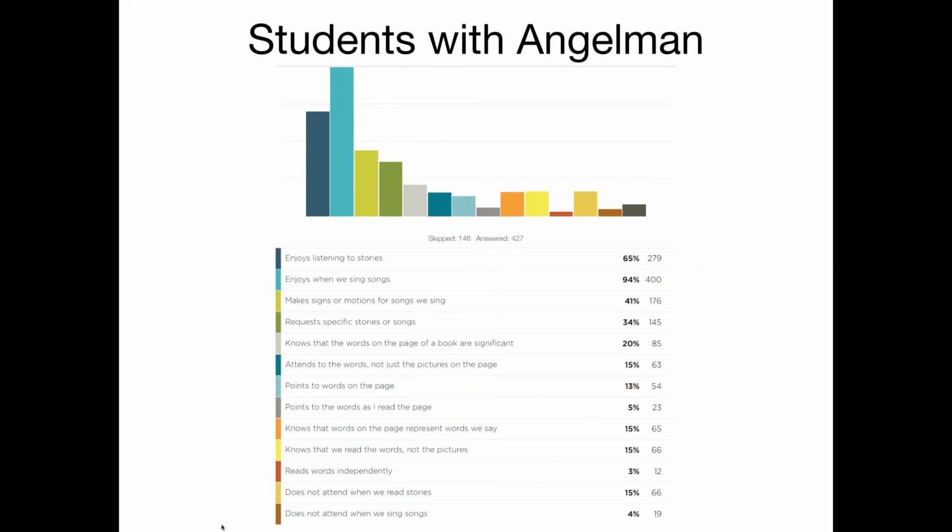but then you'll notice that as we go down, as we start looking at the more sophisticated literacy knowledge, we start to see a drop. So only about 20% of parents see their students showing that the words on the page of a book are significant. Only 15% see their students attending to the words and not just the pictures. Only 13% see our kids pointing to words on the page. Only 5% see the student pointing to words as the adult reads the words.